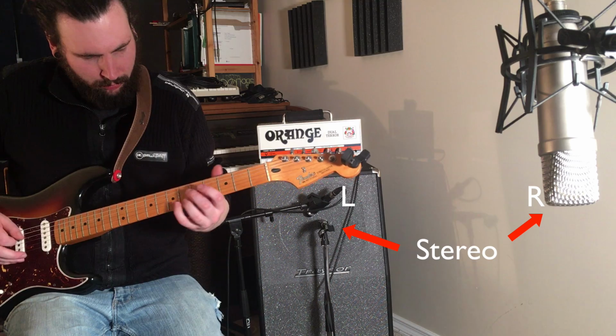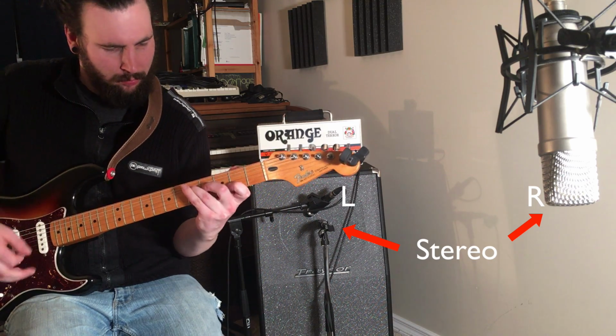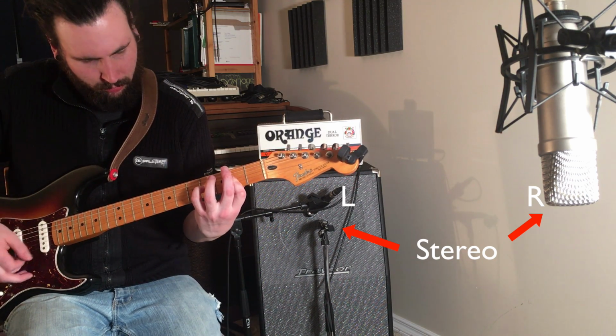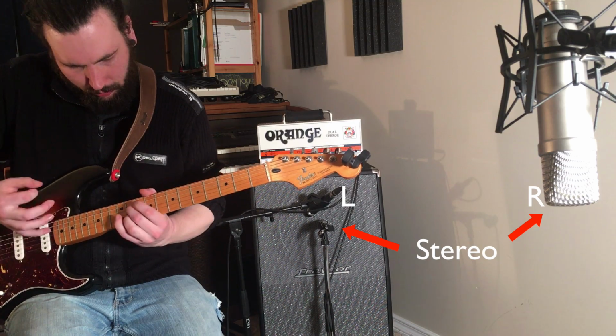So here's what he does. He takes his signature straight and angled microphone technique and pans that to one side. And then he takes a room mic about 4 to 6 feet away from the amp and pans that all the way to the other side. And it sounds like the guitar player is playing within this 3-dimensional space. Check it out.